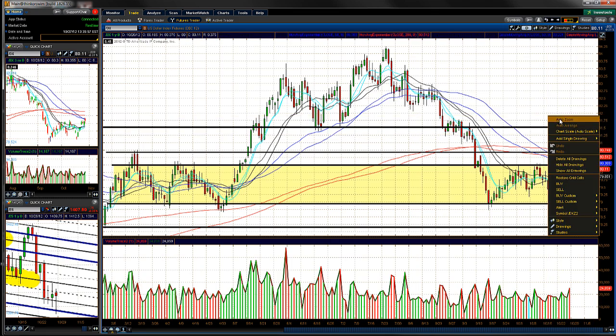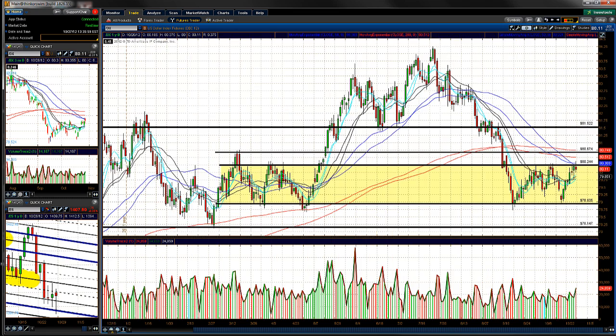And you can see, I don't want to call it right now, but this could be a possible head and shoulders pattern on a bigger scale, right? You have your little right shoulder, you have your head, you have your little left shoulder taking place. This could be something in the making. We definitely want to watch that 79 level if we go back down there.